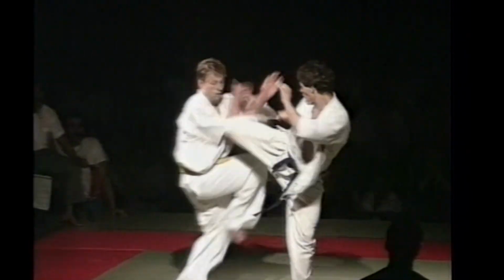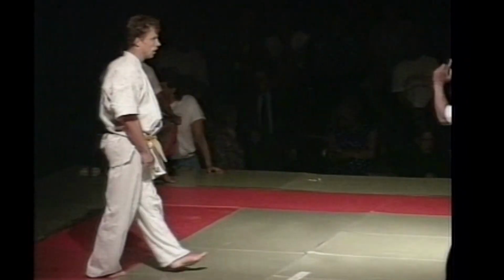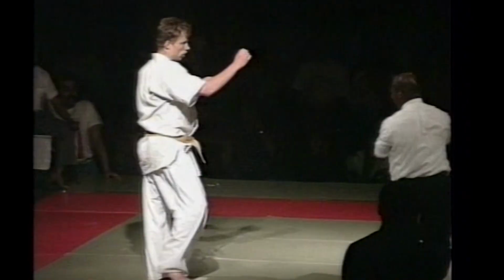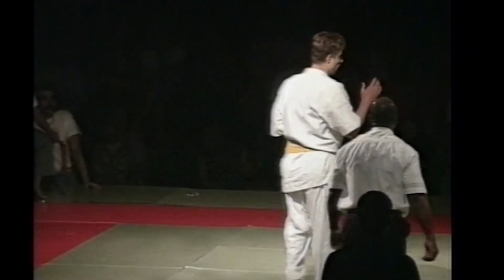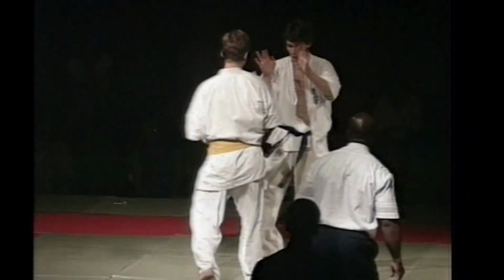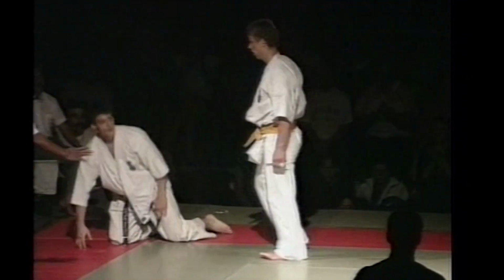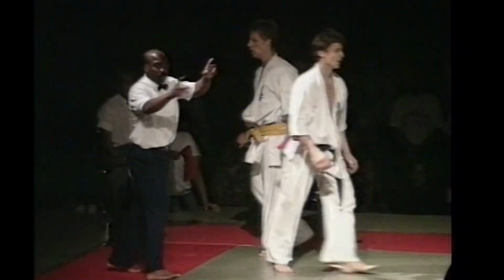The guy in the yellow belt is continuing this assault on his opponent's legs in the hope that he can weaken them down. So that wasn't any knockdown there. He just spun around with that kick and lost his balance. Oh, nice low kick, taking his opponent right off his feet.